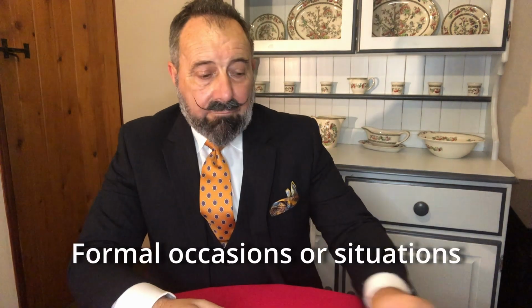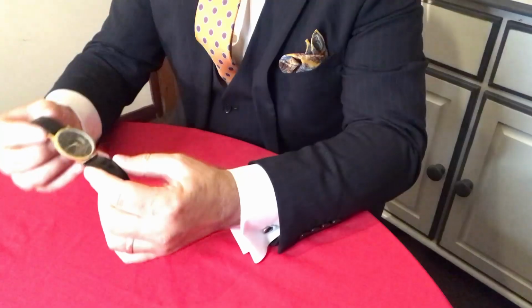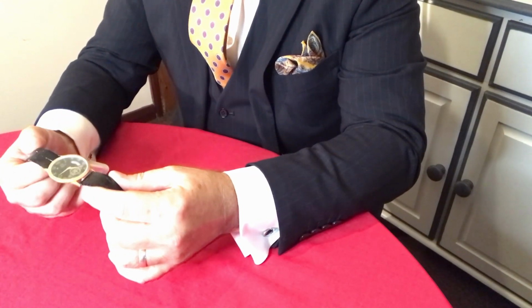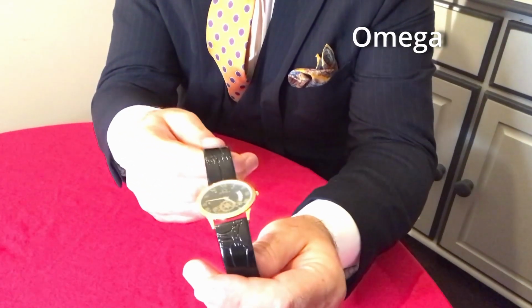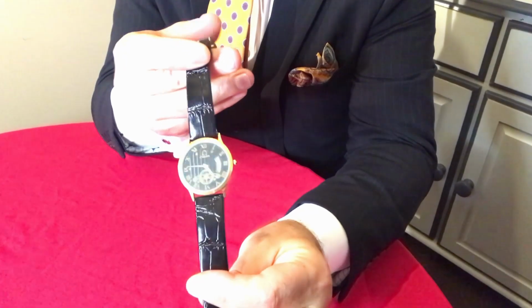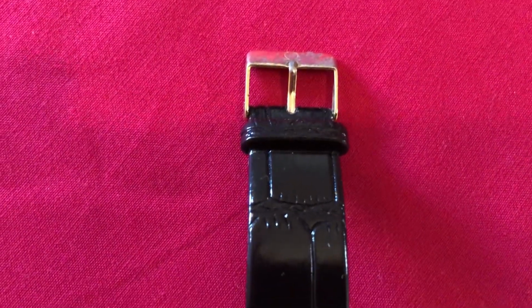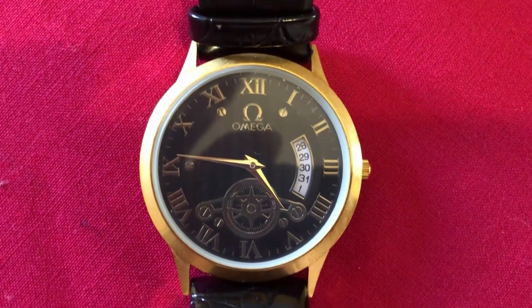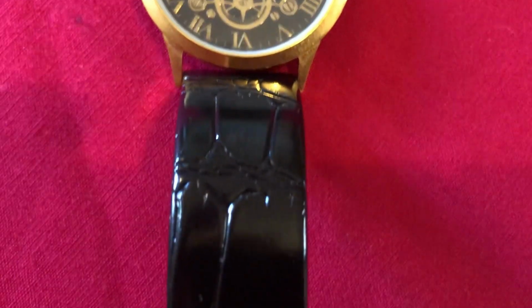So from the most formal, for example, I have here, this is quite a rare Omega watch. And you'll notice it's gold with a black strap. So this would be probably the most formal of watches I would wear. Black, no different to the shoes, and gold being precious metal. Then it goes down to less formal watches to be worn.